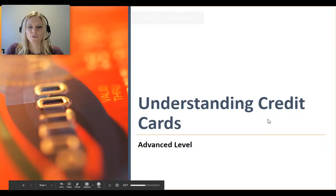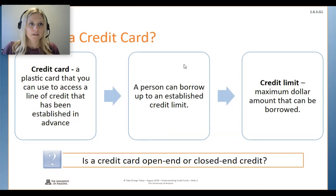Right, understanding credit cards. We have 4 pages of notes to get through, so let's get started. What is a credit card? You've got a definition right there.